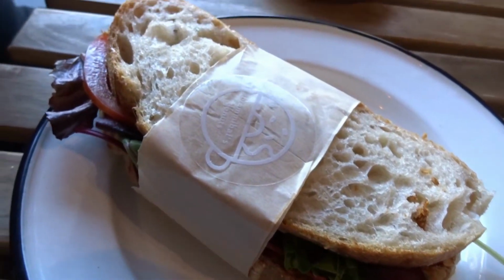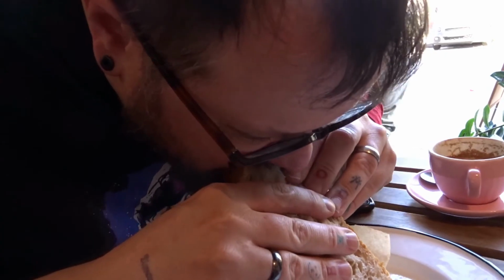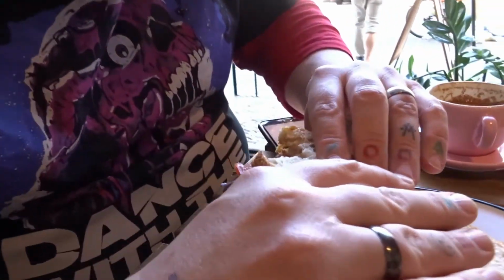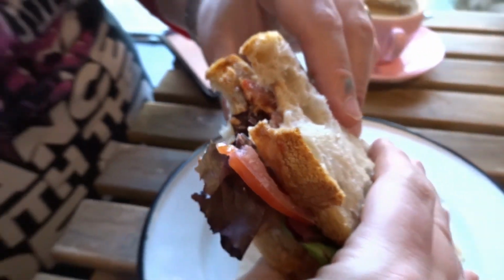So if you do hit that sweet wall, Brammables, this is the original one, the big one. They also do cheese toasties, BLTs, which is what this is, and that is coconut bacon, lettuce and tomato.